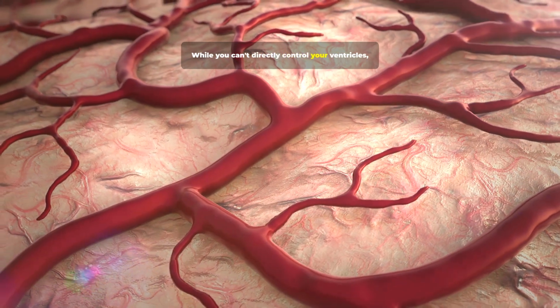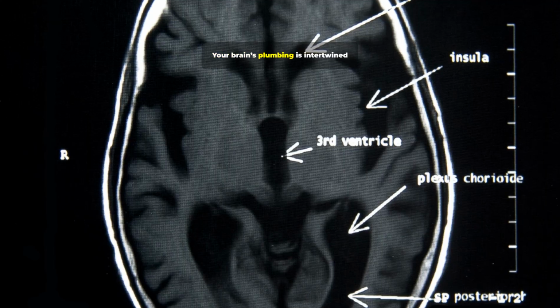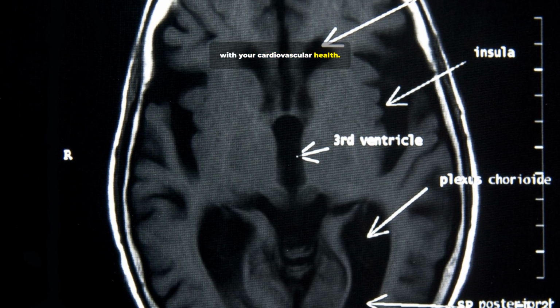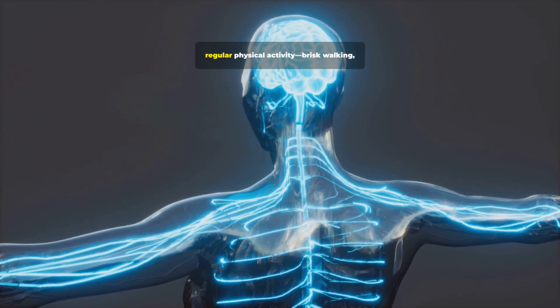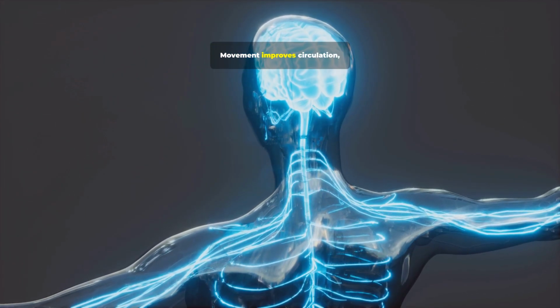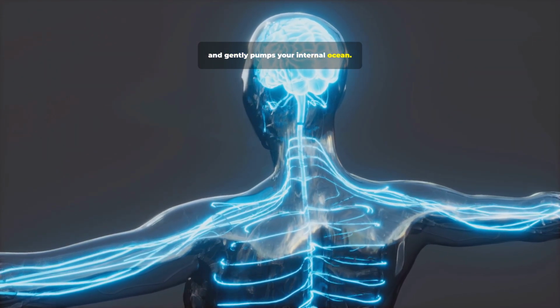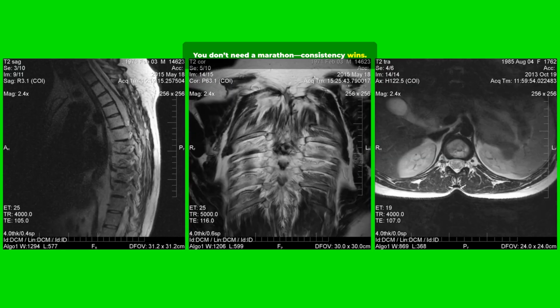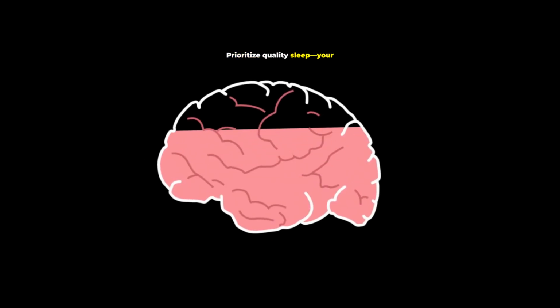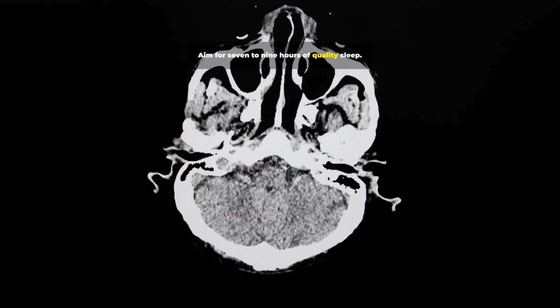While you can't directly control your ventricles, you can influence the system through simple, everyday habits. Your brain's plumbing is intertwined with your cardiovascular health. One of the most impactful habits is regular physical activity. Brisk walking, swimming, dancing. Movement improves circulation, supports CSF production and reabsorption, and gently pumps your internal ocean. You don't need a marathon. Consistency wins. Prioritize quality sleep, your non-negotiable maintenance window. Skimping is like letting trash pile up. Cognitive fog, memory issues, even long-term risk. Aim for 7 to 9 hours of quality sleep.